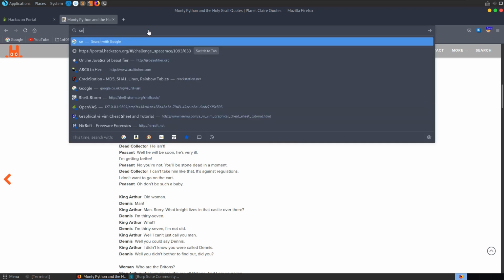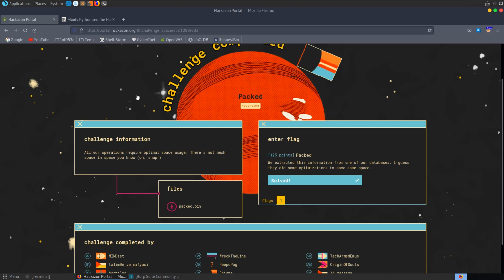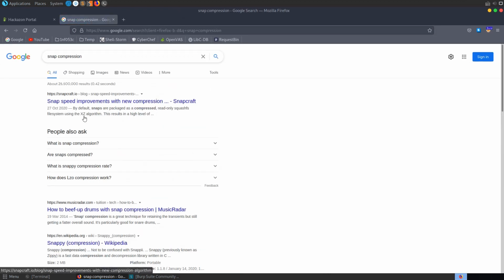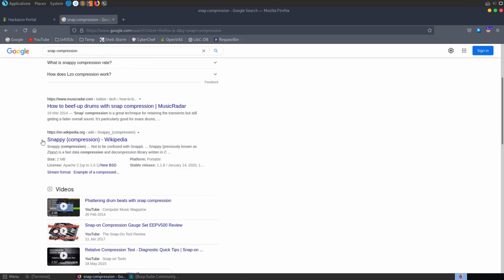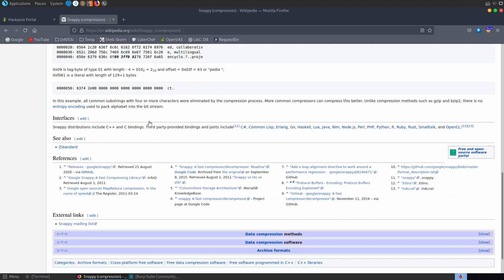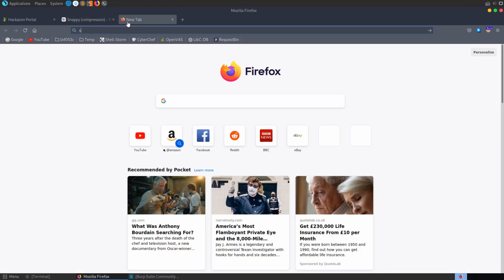So if we try and Google, based on the hint that we were given here, we can see it mentions snap. I think I just Googled snap compression, and you find this Snappy compression, which you can go and look into, and it's basically a compression type. So how can we decompress it? Well, let's have a look.